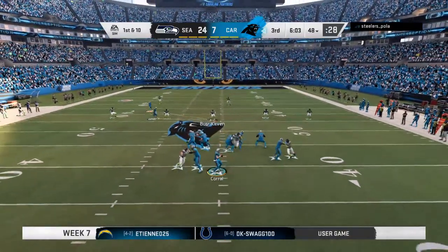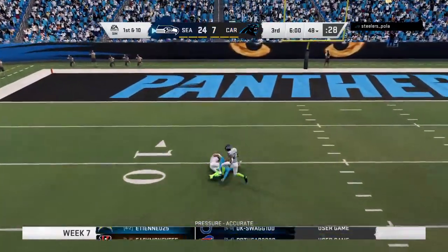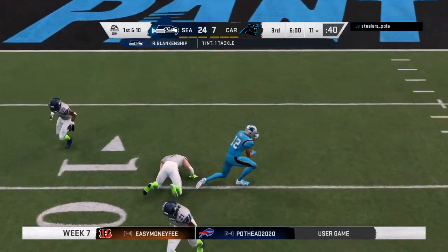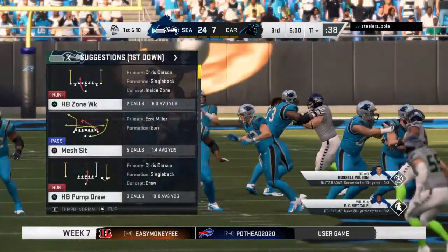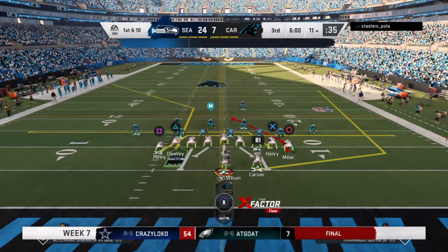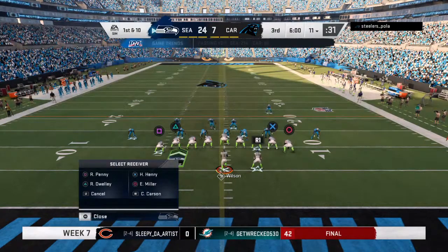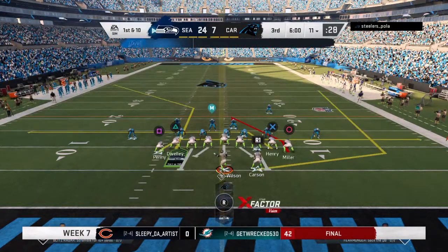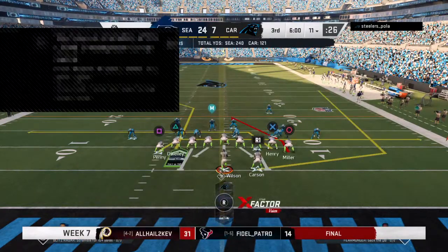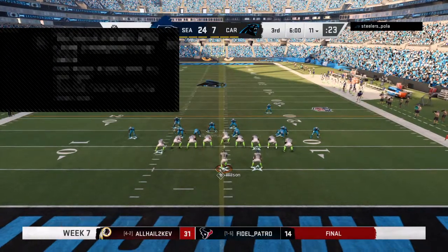They'll try and start this drive in the air. He's going to look deep for more. And now this is intercepted. My goodness. Picked off at the 11. I know some teams are leery about playing cover 2 because the strong safety's not usually a terrific cover guy. But in this case, he played it perfectly. Read the football and went and made the interception. Good job right there.